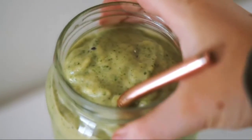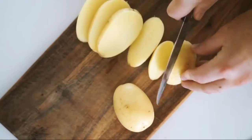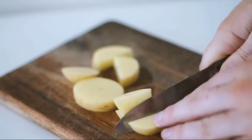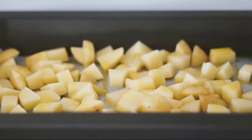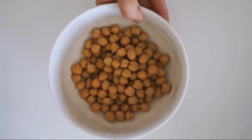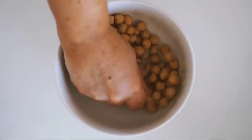Moving on to Friday, and I'm finally making something savory for breakfast. I started with 3 very small potatoes, which I just chopped into very, very small pieces before putting them onto a baking tray with a light drizzle of olive oil and some Himalayan pink salt. I baked that in the oven, and whilst it was going, I got half a can of chickpeas and then minced them up in my hand to get this scrambled texture.